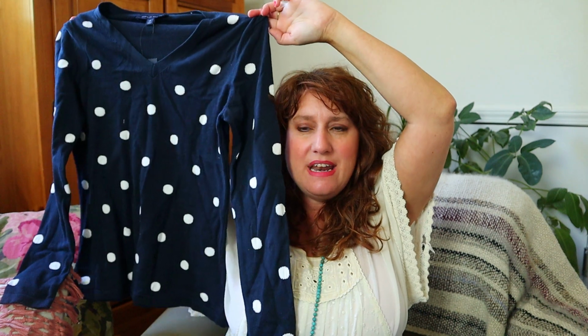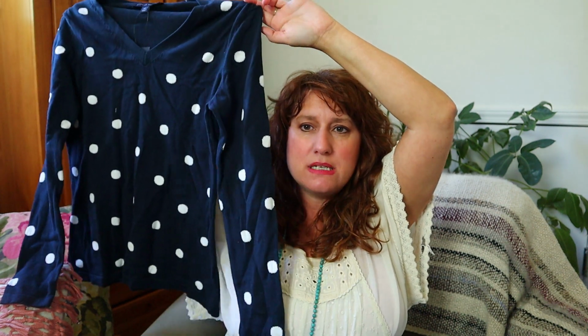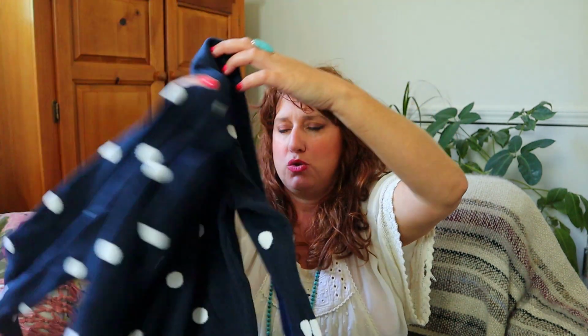We have a number more items here. Ooh, Tommy Hilfiger new tag. Retail for $59. This is cute. It is a navy blue with white giant polka dots sweater. Size small.